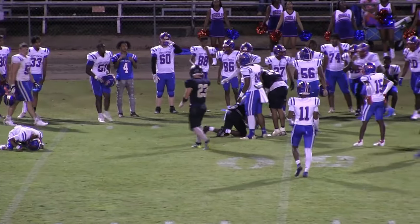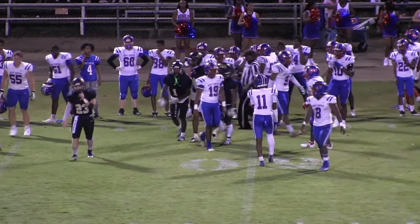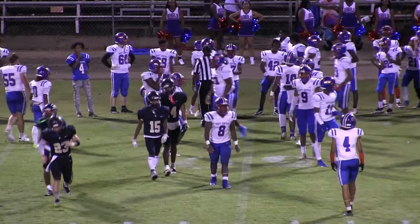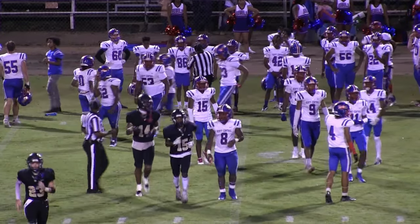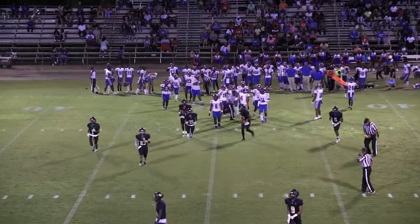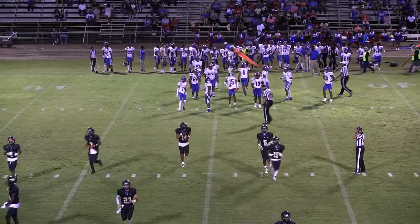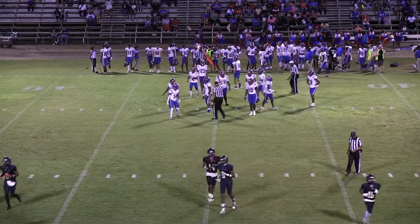Jay Bowie does a good job recovering the ball on the far side. It's going to be close to midfield where the Panthers will start their first offensive series for the third quarter.